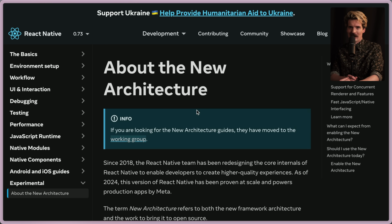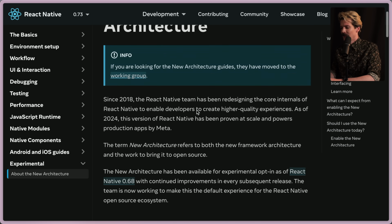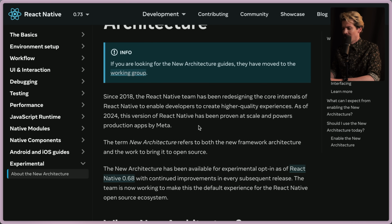So let's dive in to everything the React team themselves have to say about the new architecture. Since 2018, the React Native team has been redesigning the core internals of React Native to enable developers to create higher quality experiences. As of 2024, this version of React Native has been proven at scale and powers production apps by Meta. The term new architecture refers to both the new framework architecture and the work to bring it to the open source world.